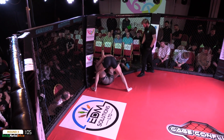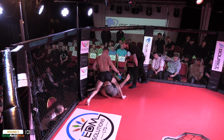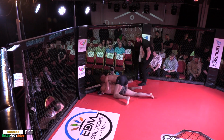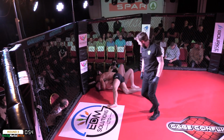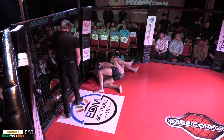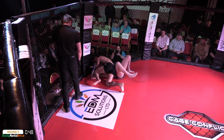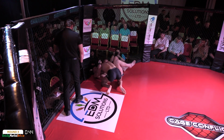Gilpin doing a great job of just getting his legs back in play. As I said, he is running out of time. He needs something big. Heavy shot there by Kerr. Big shot. We could hear it back here. Yeah. He's going to settle into this side control. Yeah, he's looking to set up that crucifix or an Americano.